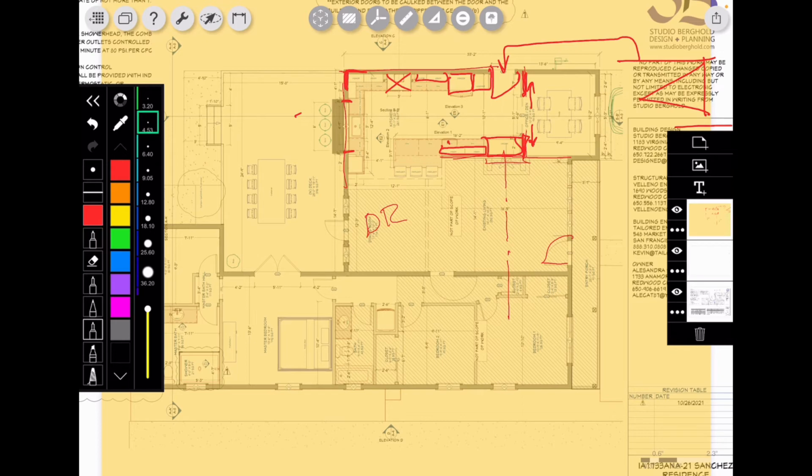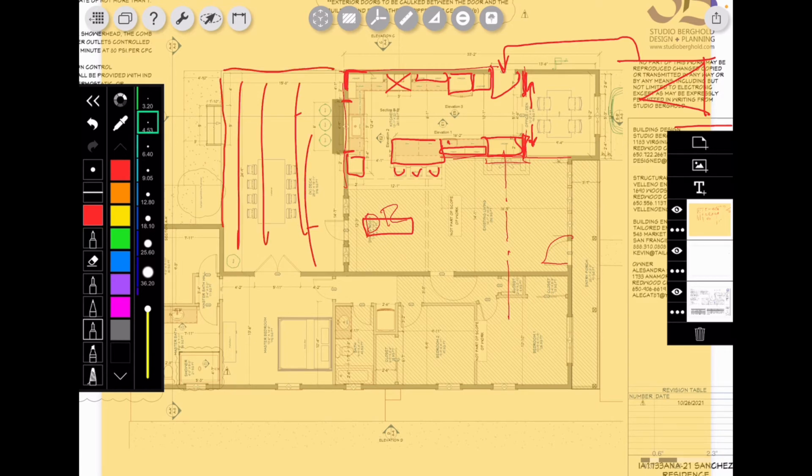And here's the sink, and then we have a wine refrigerator here, and this big island where you can interact with her when she's cooking, but at the same time there's enough space here for a nice and beautiful dining room and living room. When you get out of this area, you have this nice wood deck, and it will be at the same level as the house, so it's like an extension to the house.